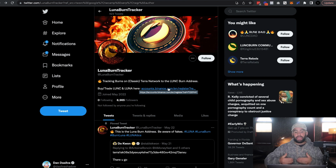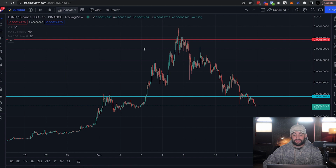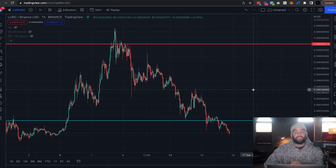Just keep an eye on all of this, because the burn rate and how much is burned and how fast it's burned is going to dictate a lot of how the price action of Luna Classic will play out. But again, everything is still up for debate.